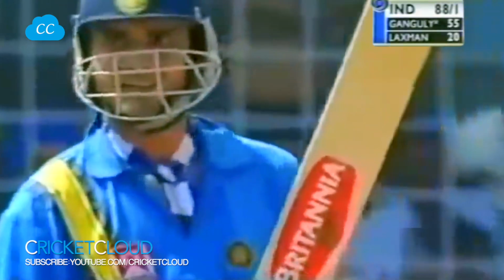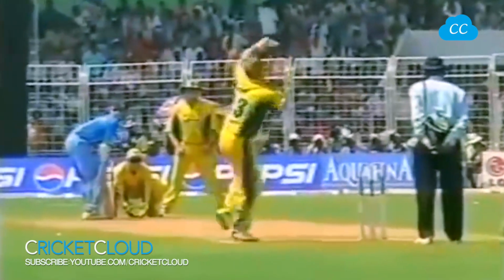Well, it took a while coming, but it's come at last for Ganguly. He's 50 for sure now, and what a hit this one is. Again, the ball pushed through. They got underneath so well. Another one for Ganguly. Might not go all the way. Bracken giving it chase. It does.